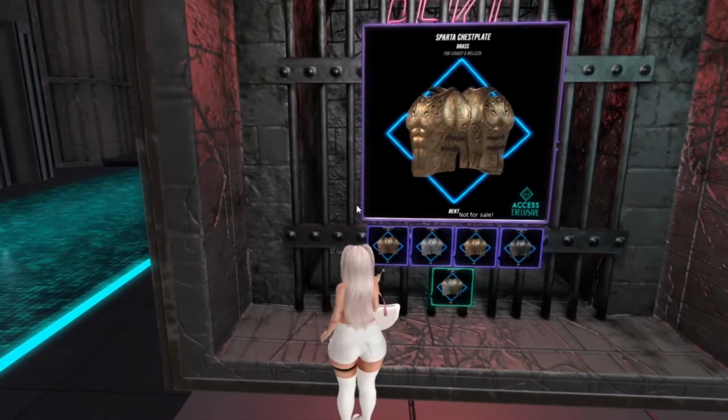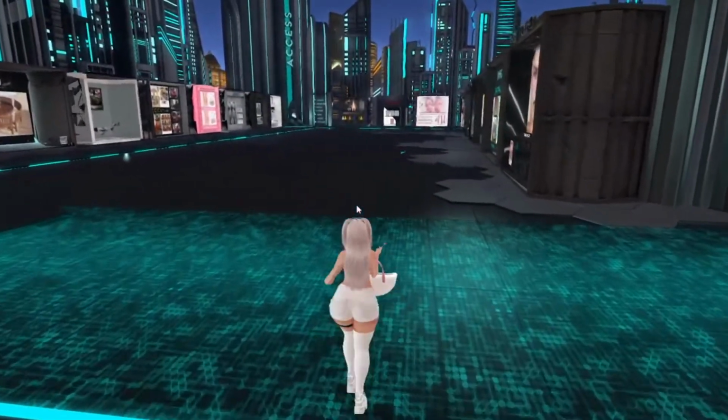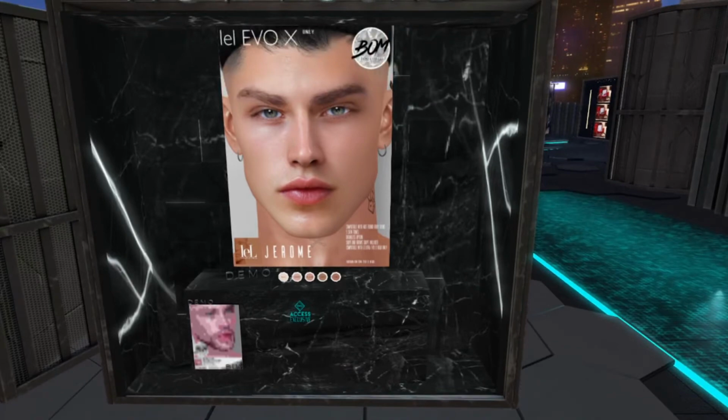Oh my god, look. It's like a gold chip. Oh my god. That's really cool. Gladiator. That's a good skin. Look at that. Ooh, that is a nice one. I like that a lot. Look at you. You are a fancy fella.